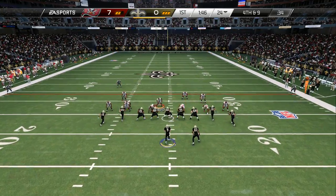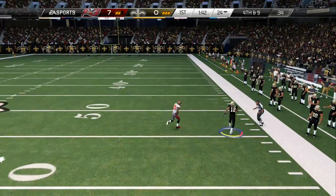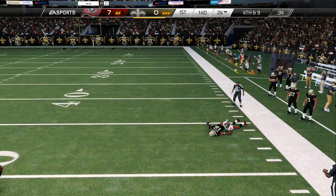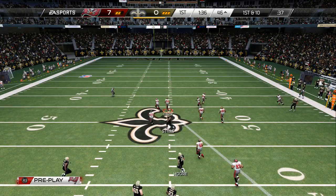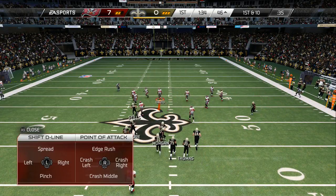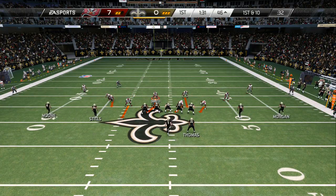The defense comes out in the nickel. And out of the shotgun, the Saints get a first down. And now they'll be on the other side of the 50 after this play. Well, it's always about risk and reward. It is a risk to go for it on fourth down. When you pick it up, you feel like a genius, don't you?